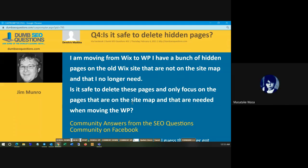What exactly is meant by hidden? Without knowing that, it's a bit difficult. But if you don't need those pages any longer, make sure it returns a 404.